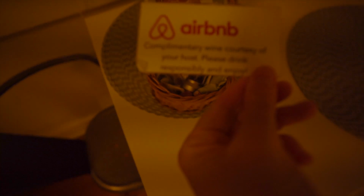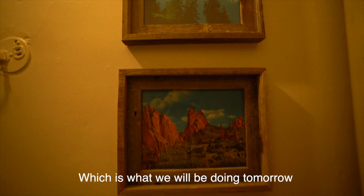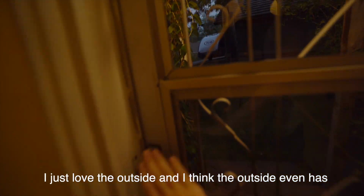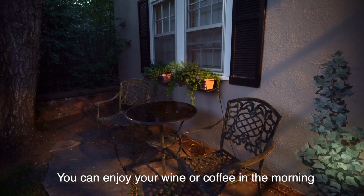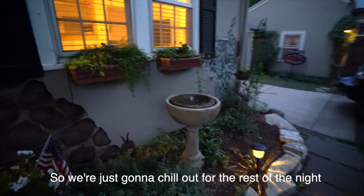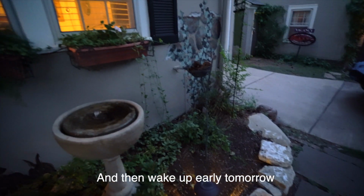Our hosts are so nice. They said complimentary wine, courtesy of your host. Pictures of the Garden of the Gods, which is what we're going to be doing tomorrow. Really nice Airbnb. I just love the outside, and I think the outside even has a little table. You can enjoy your wine or coffee in the morning. So we're going to just chill out for the rest of the night. Maybe sit out here if we don't get eaten alive by bugs, and then wake up early tomorrow.